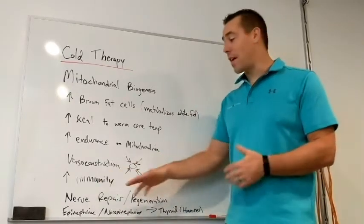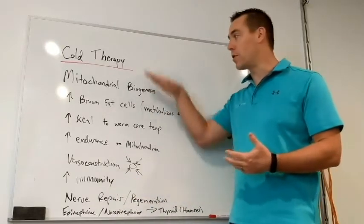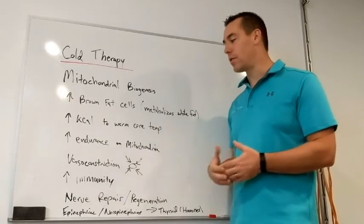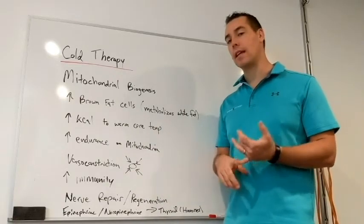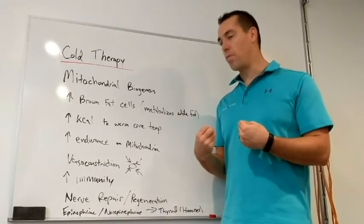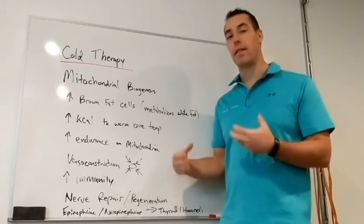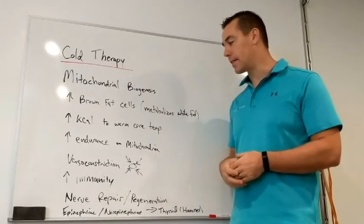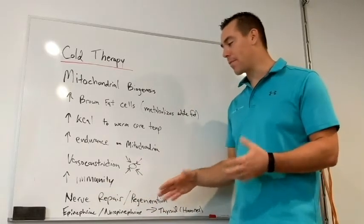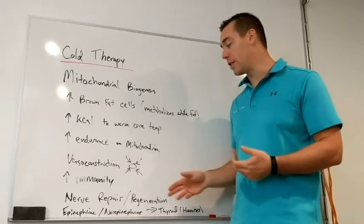They've also found that there is a huge increase in immunity. People that are doing this type of adaptation or challenge for a long time are getting sick less and having some really tough cells that are fighting off bacteria and viruses and things. Again, when you get into a cold environment, it really helps with nerve repair and also nerve regeneration.